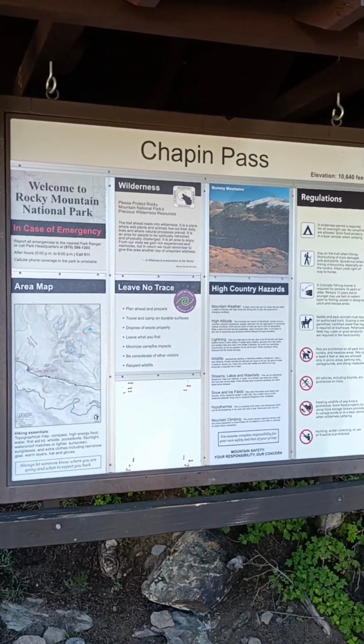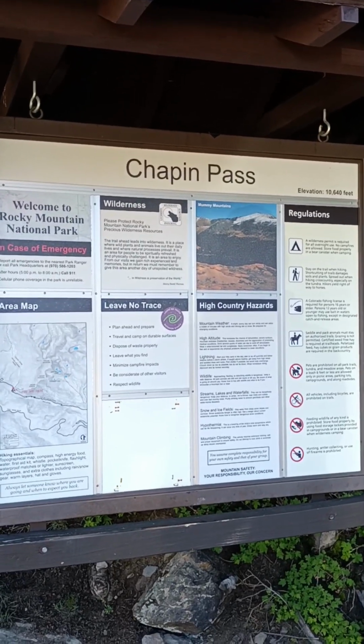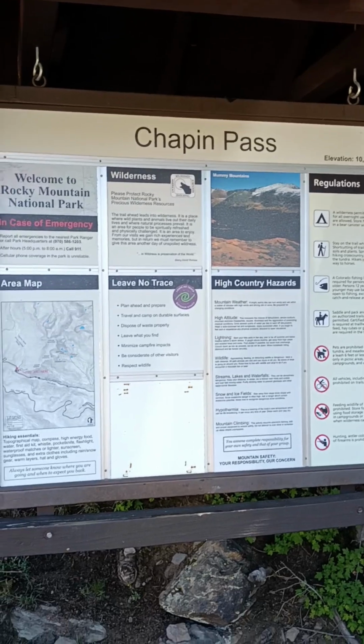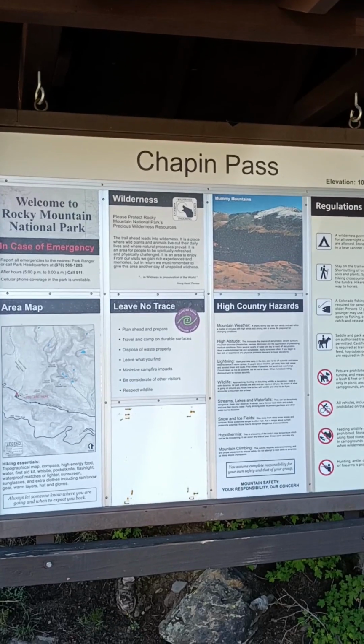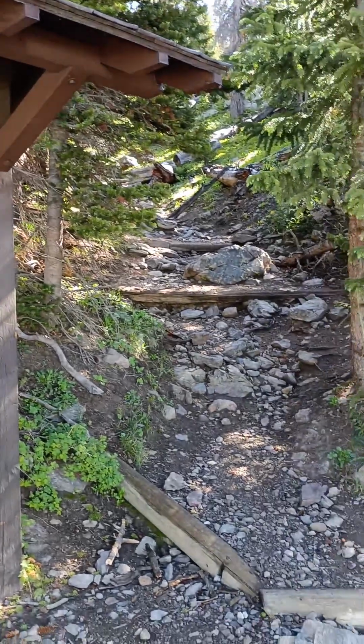Good morning. We are at Rocky Mountain National Park and we are at the Chapin Pass Trailhead. Elevation 10,640 feet. Today I'm going to attempt to do C.C.Y. Chapin, Chiquita, and Epsilon. This is the start of the hike.